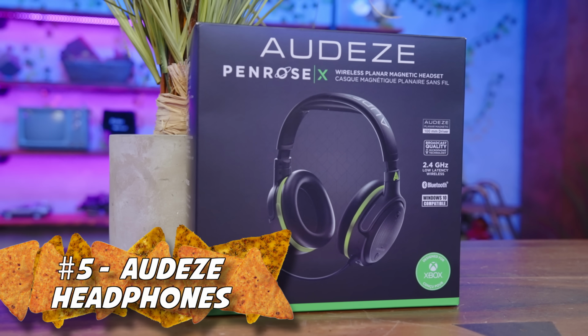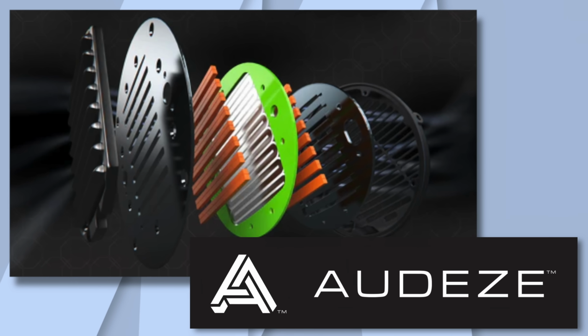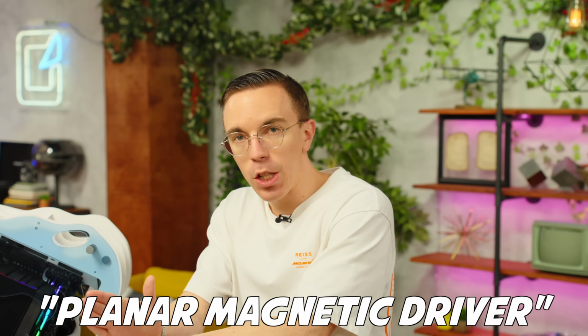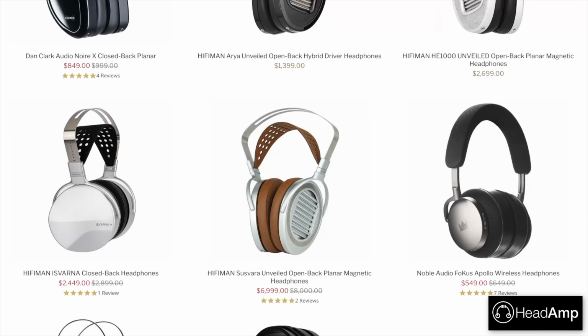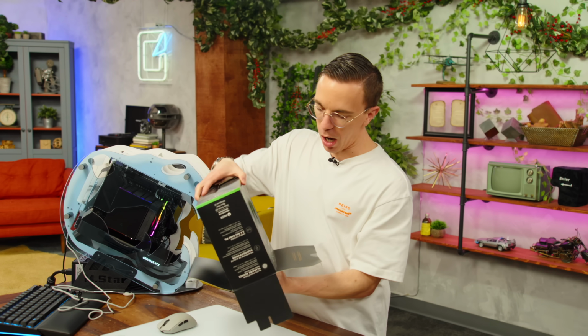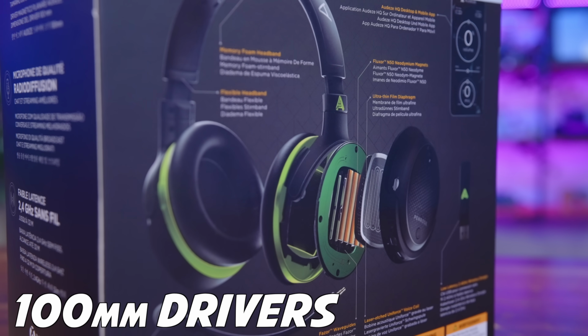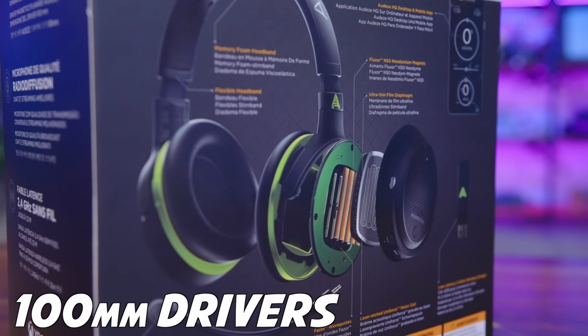The Odyssey headphones. What makes Odyssey headphones a little bit special is they use different types of drivers. They use what's known as a planar magnetic driver. These are typically found in audiophile grade headphones, and it gives you a sharper frequency response. Let's take a look at our Odyssey Penrose. They have 100mm drivers and broadcast quality microphone technology.